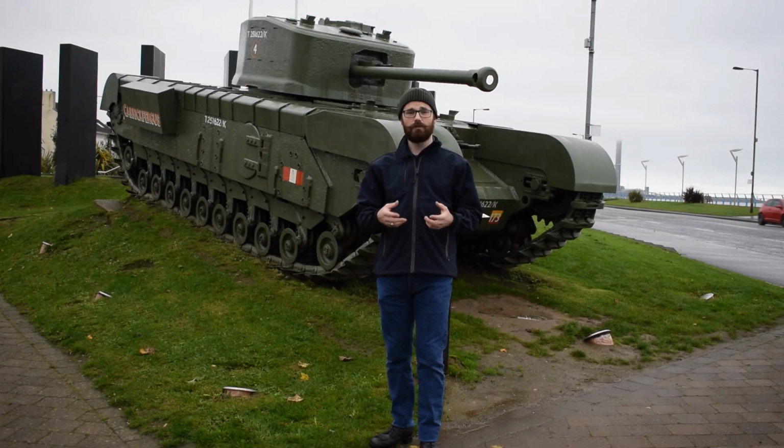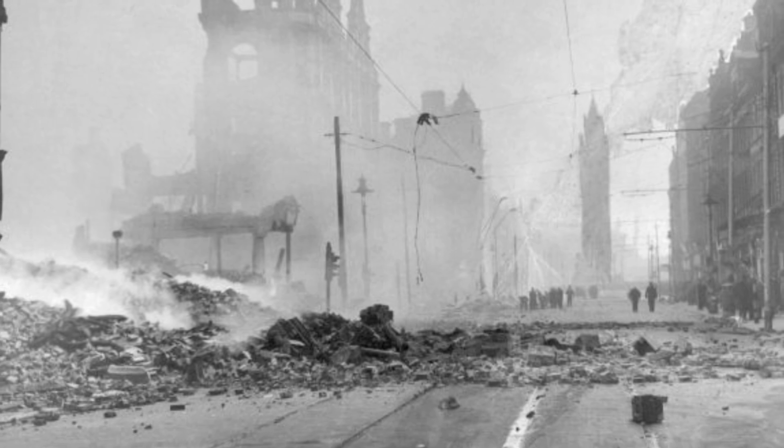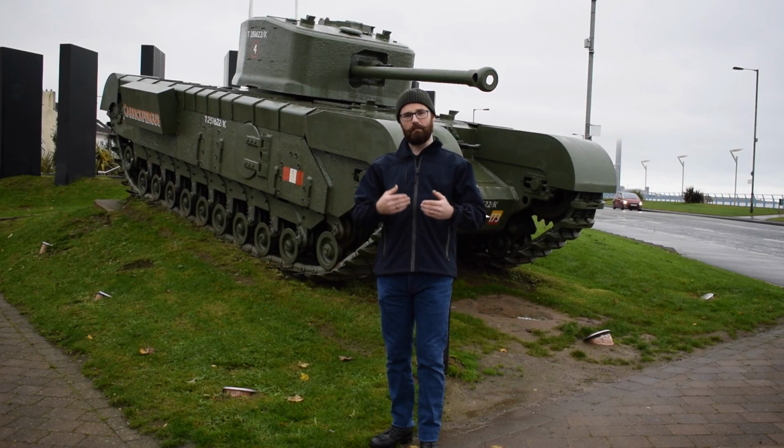However, as the Second World War raged on, Belfast being the central industrial complex that it was during the start to mid of the 20th century, it became a target for aerial bombing by the Germans, so manufacturing had to be moved out of Belfast. The need to continue development and manufacturing in a secure location became paramount.